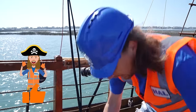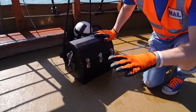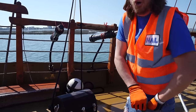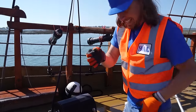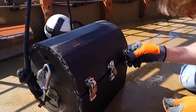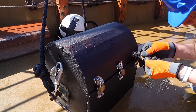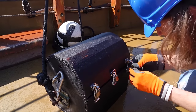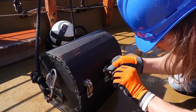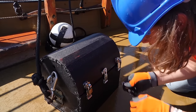Let's get it right here. It's got three locks. That's right. We've got a key somewhere. Let's see if we can find it. Look, there it is. Let's see if we can open it up and see what's inside. There's one lock. There it goes. Two locks. Let's see. Does it fit? Yes, it does. There we go.